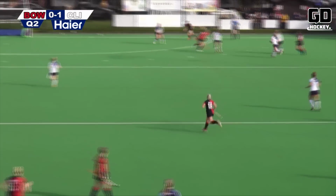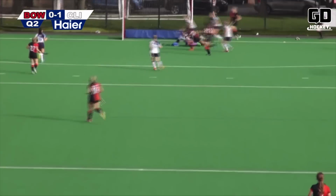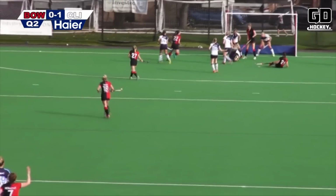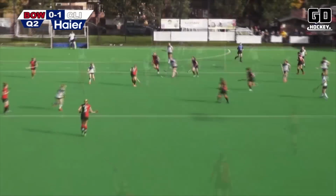Hughes. To Curran. Curran puts it inside. Goodman with an opportunity here. Can Goodman get the shot away? Here's Hughes with the follow-up. And the whistle has gone. It's a penalty corner.